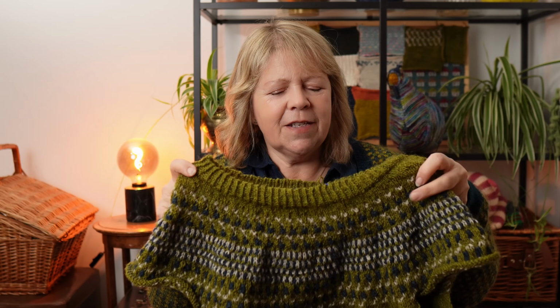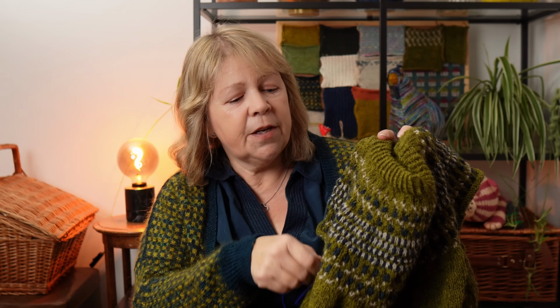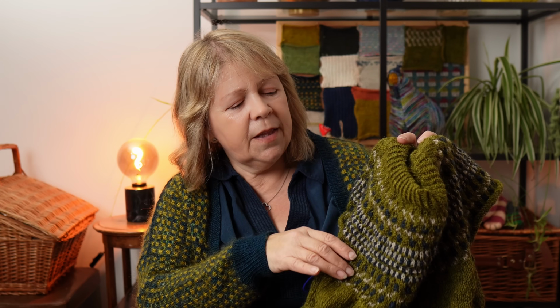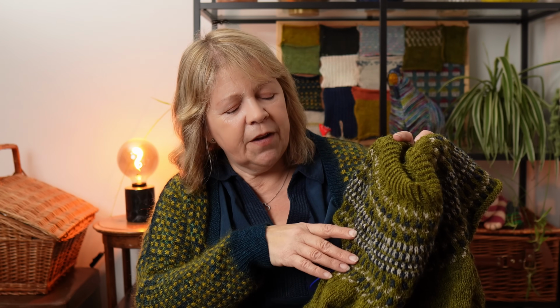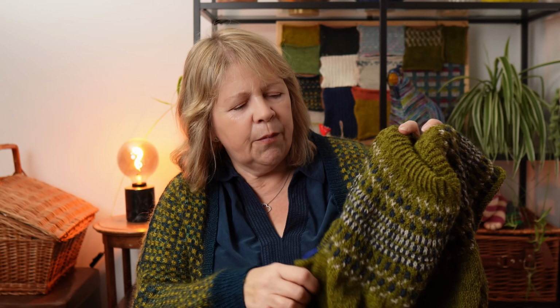So back I went to the end of the ribbing, started again, got it right this time, spot on with the stitch count, and off I went. And as I say, when I got to the fair aisle, I've gone up to that size 4.5 needle for me. Other people that have knitted it in the Berlin yarn, looking at Ravelry, have also said that they've needed to go up, or certainly some of them have anyway.